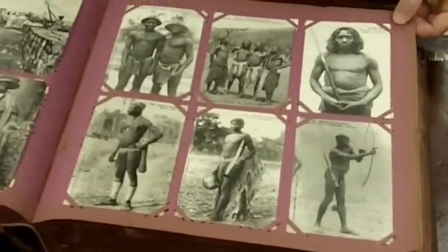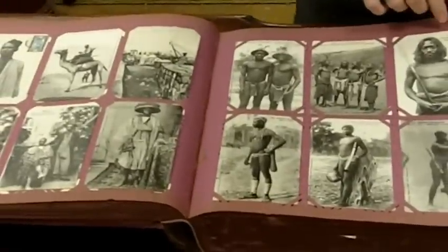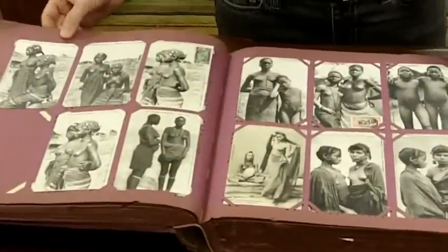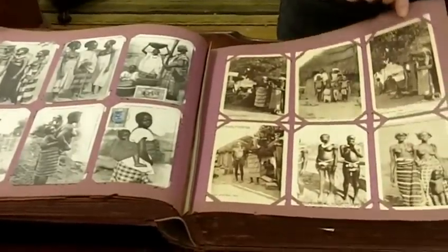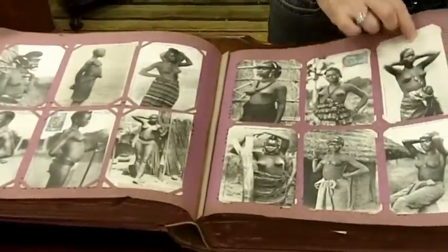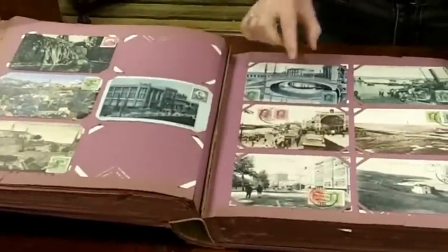And they go on, and then they go into, you can see the women, warriors, somebody riding a camel. Beautiful, beautiful pictures. Most of them are black and white, some of them are colored. And then he's got pages and pages of the different women. And that goes on. A lot of bare breasts in this one. Keeps going. And then he has a lot of European postcards kind of in the middle towards the back.